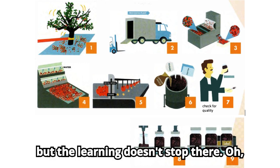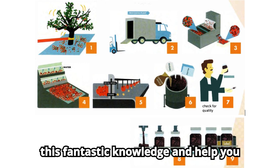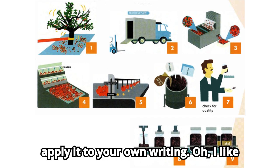We do, but the learning doesn't stop there. In our final part, we're going to do something special to really solidify all this fantastic knowledge and help you apply it to your own writing. Ooh, I like it. Stay tuned.